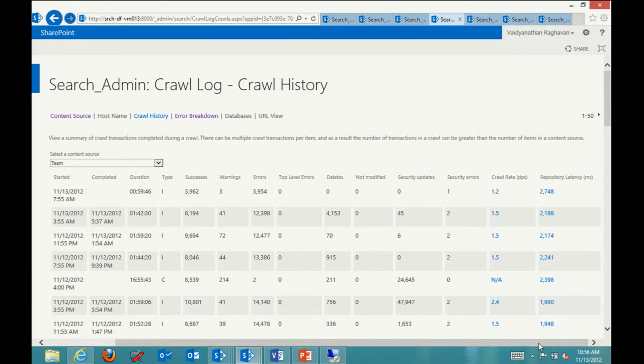Not that we're blaming the other guy, but oftentimes what will happen is, during rush hour times, you will have repository latency shoot off from milliseconds all the way into seconds. And that becomes the root cause of several problems. So we wanted to bring that up and show what the crawl rate is as well as repository latency for each instance of crawl.